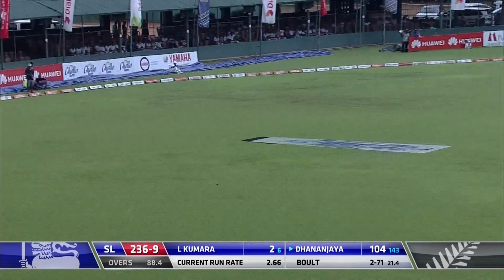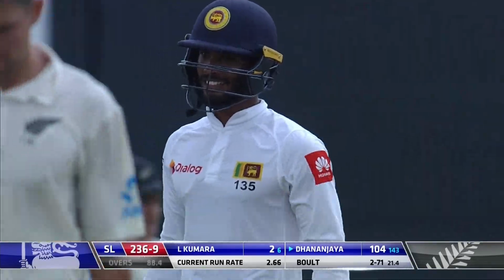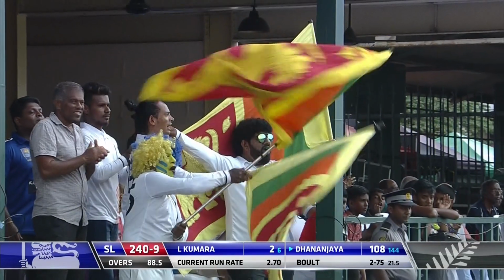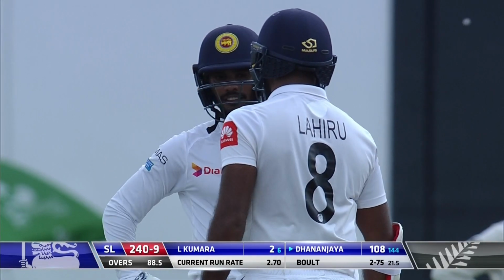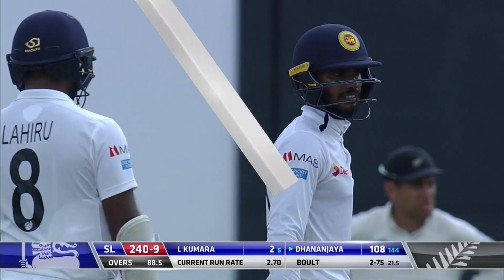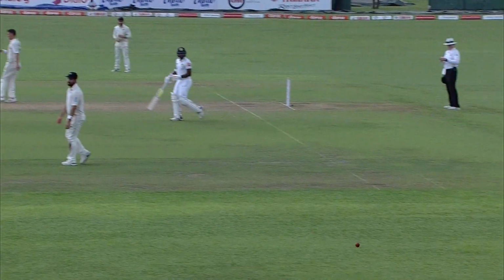Oh, that was a full toss. A free hit? Bad ball. Easy for a man on 104 not out, and that took him to 108. Searching a little bit there, Trent Boult, and it's full, it's wide. And he's just punched it.